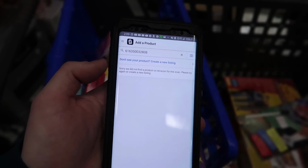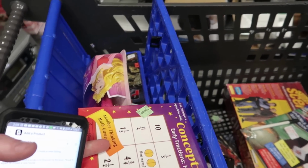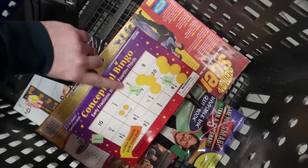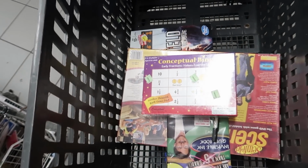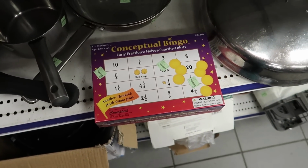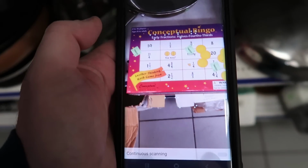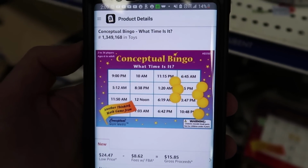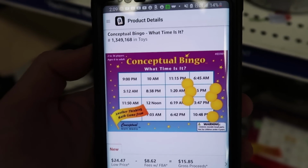So it didn't show up. Sometimes that does happen. So what I like to do is actually take it, set it down, and take a picture of the front using the same app. We had to move it over here because it wasn't picking it up because of the glare, so let's try again. It might still not pick it up. Oh, there we go. We found it, but the rank is way too high, so we are leaving it behind. It means it's gonna take forever to sell, if it ever does.